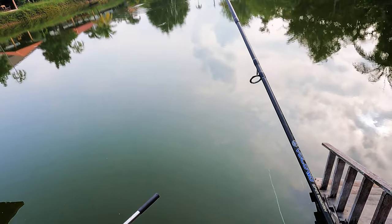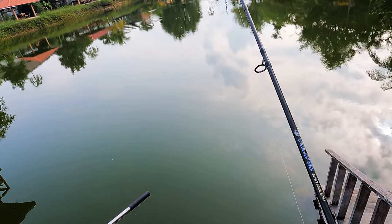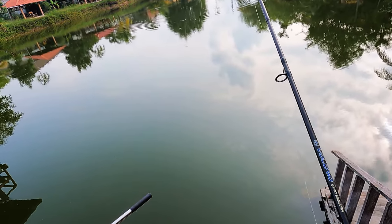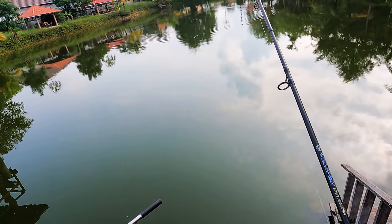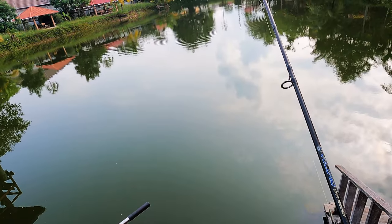One cast and lots of patience, right? Don't move it. If they're not biting it, just keep letting it sit there. Sometimes you'll get a lot of small bites, the small fish coming and pecking at that big chunk of bait. Just keep waiting on old big boy to show up, okay? All right, guys, let's see what we get.